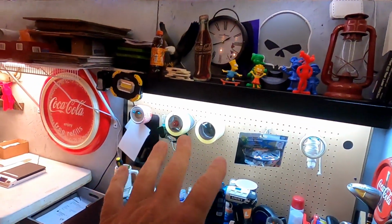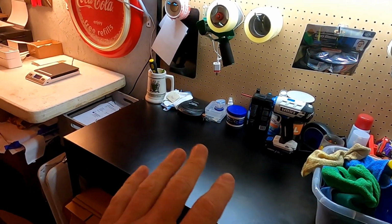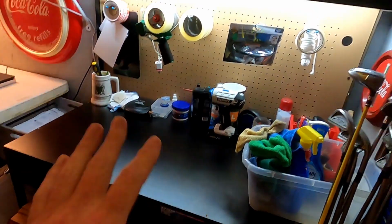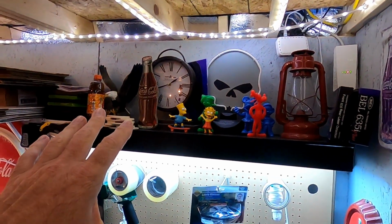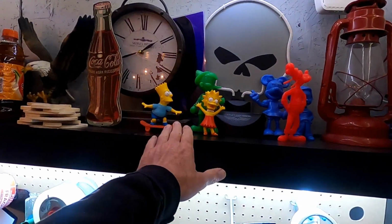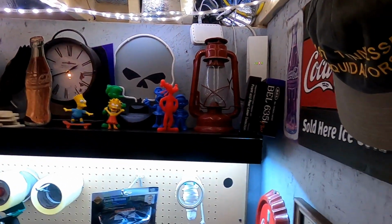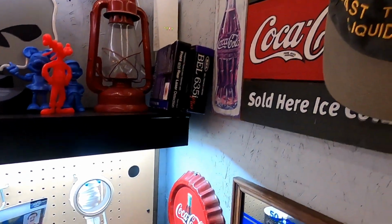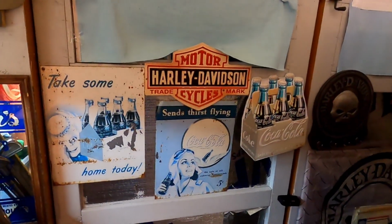This is my workbench. Anytime I need to clean anything, repair, whatever, I do it all from this lighted workbench. And then, of course, I do have items that are listed. I just set up on the shelf right here. A little bit of collections of some old signs that I used to have in my restaurant. And there's the entry door.